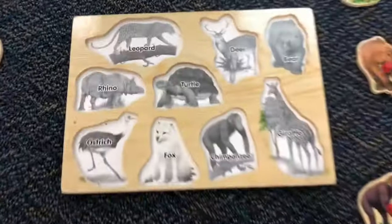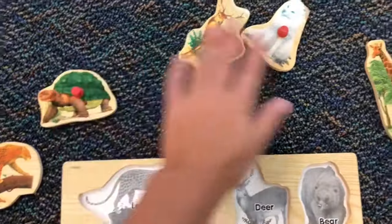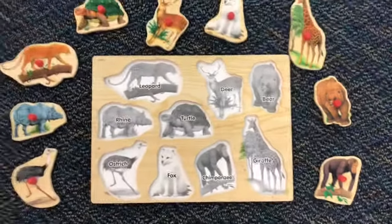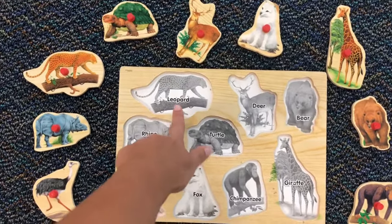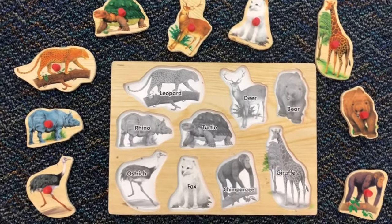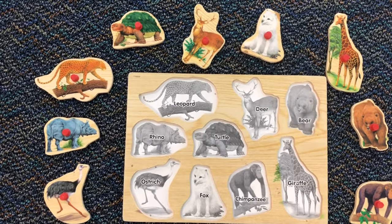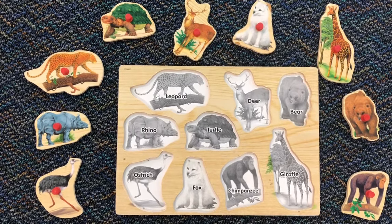Okay, let's get started. First, let's see if we can find, let me get all my pieces here. There we go. Okay, let's find the leopard. Do you see the leopard? It's orange and has spots. And he's walking on a tree.